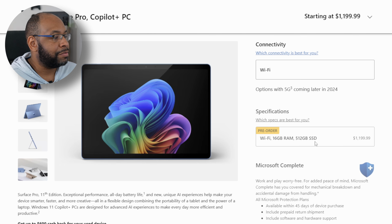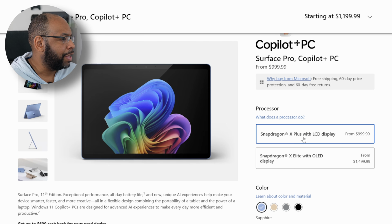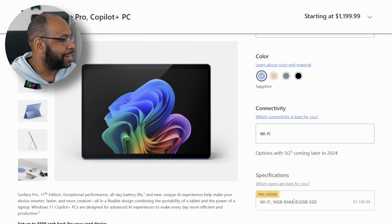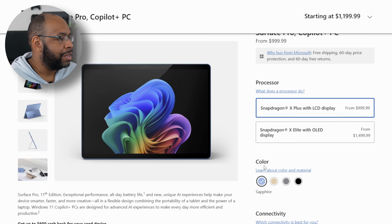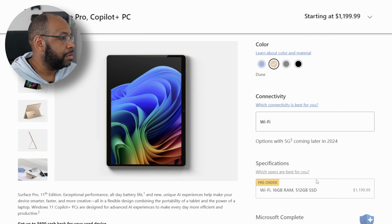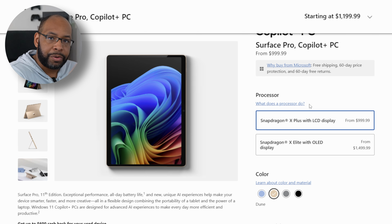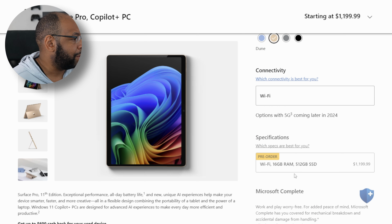Wi-Fi, 16 gigabytes of RAM, 512 gigabyte SSD for $1199 is what they're starting this off with, even though it says from $999 with that model. Interesting here. Okay, what if I choose the Dune color? Same thing, $1199. So you're paying about $300 more for that particular color.